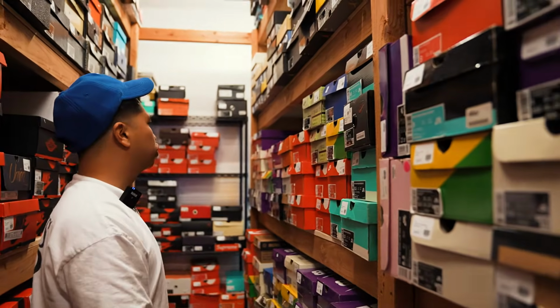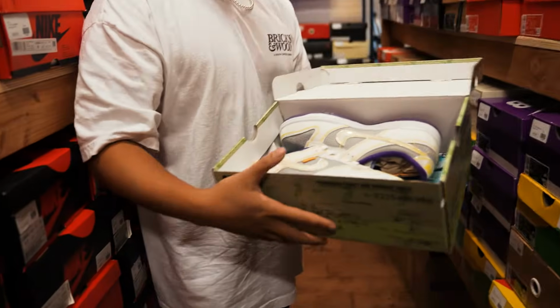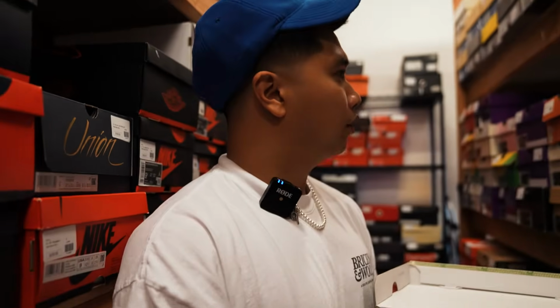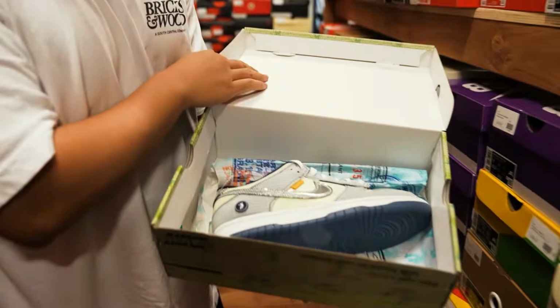Oh, more. I just turned around, they have more. I've been wanting these ones ever since they dropped. So these ones too. Underneath, you take out this stuff, and there's a patent leather underneath those. So these are really cool. I want the blue ones. If this is the blue ones, I might have to cop these.